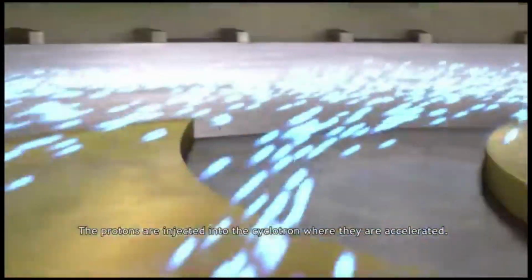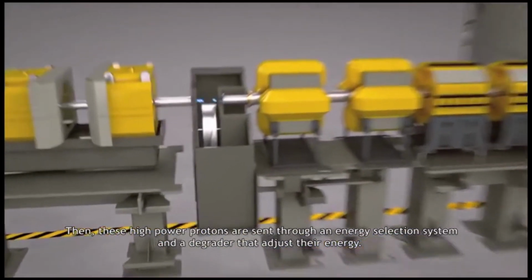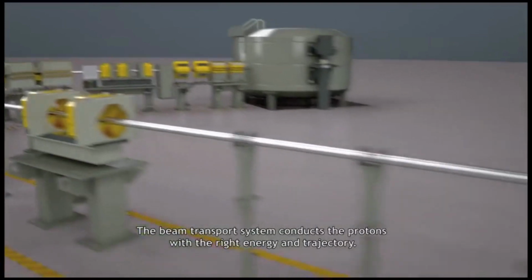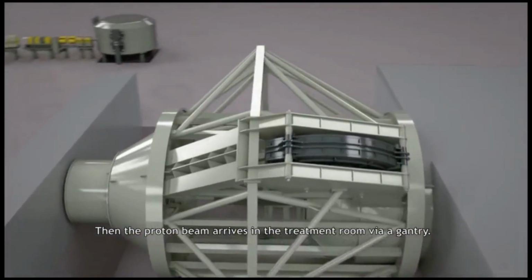The proton originates from the ion source, where hydrogen atoms are separated into electrons and protons. The protons are injected into the cyclotron, where they're accelerated. Then, these high-power protons are sent through an energy selection system and a degrader that adjust their energy. The beam transport system conducts the protons with the right energy and trajectory. Then the proton beam arrives in the treatment room via a gantry.